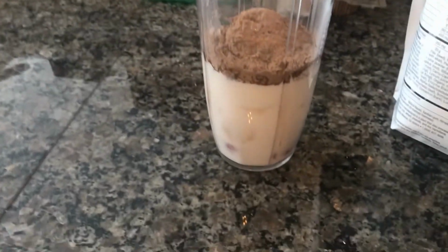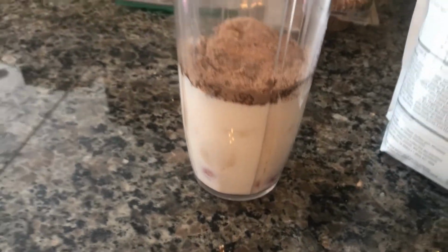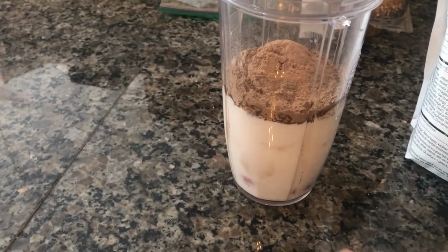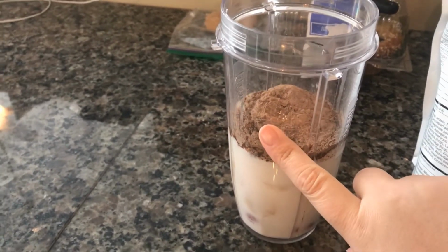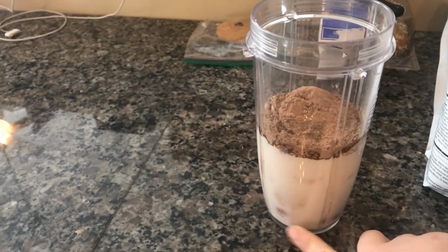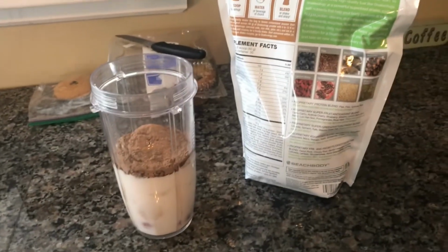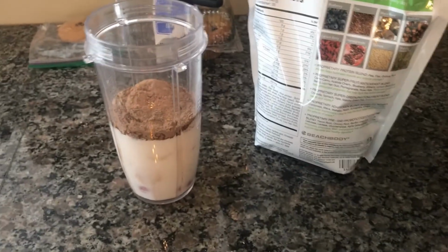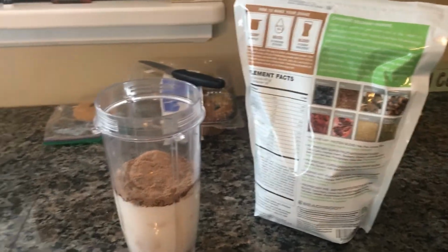So what I have in here is frozen strawberries and bananas in the bottom, and then unsweetened vanilla almond milk, and then a scoop of plant-based protein powder. And then I'll thin this out with just a little bit of water, so it keeps me full for a really long time. And it's super fast because I just do not have a ton of time to make a big lunch.